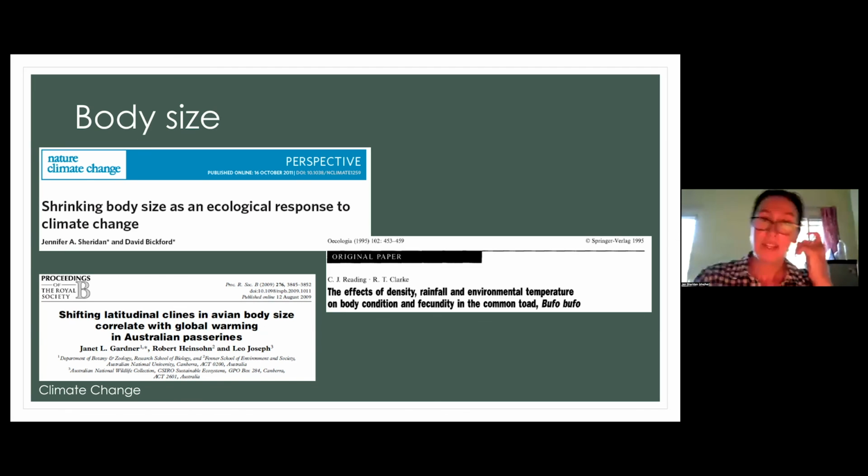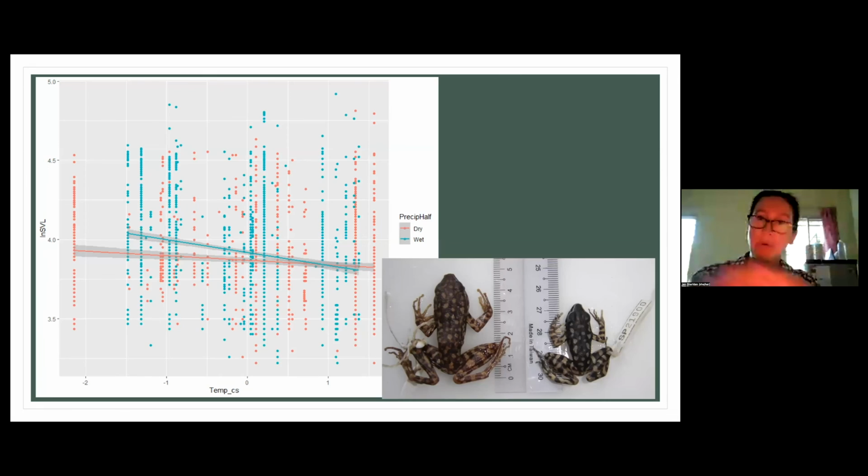And recently I looked at frogs in Borneo. I got my hands on every specimen from Borneo that I could find from many different museums around the world, both here in Sabah, as well as the British Museum. There's a museum in Chicago called the Field Museum that has a great collection from Borneo and several others. And I looked at body size of multiple species and looked at how broadly these frogs are changing.